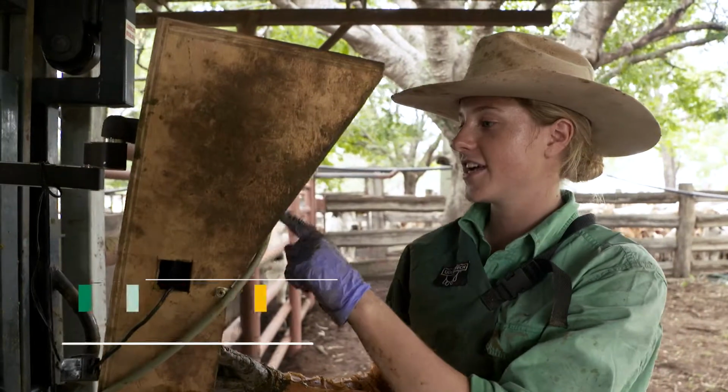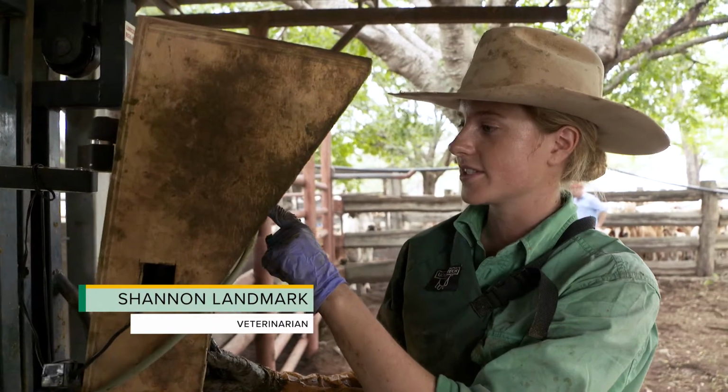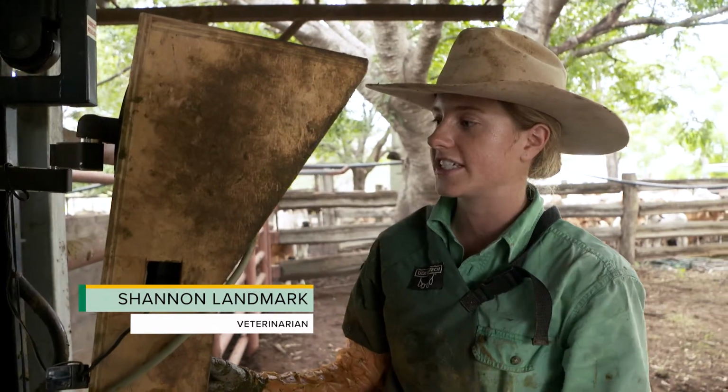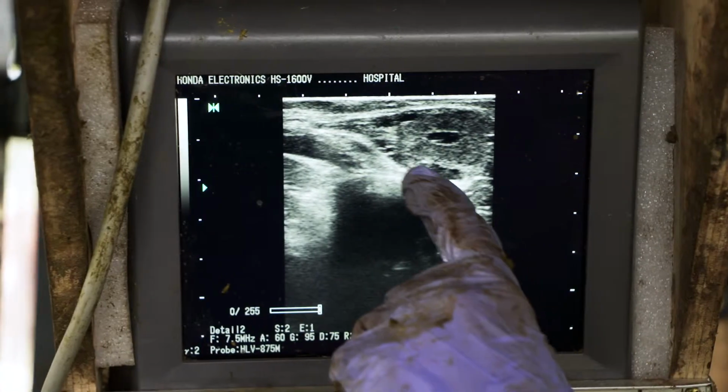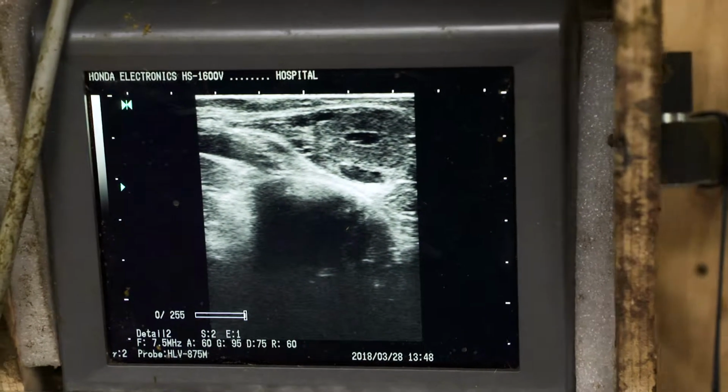So we've got the ovary there, and you can see the corpus luteum that's formed. That signifies that she has started cycling, and the black spots around it are little follicles forming.